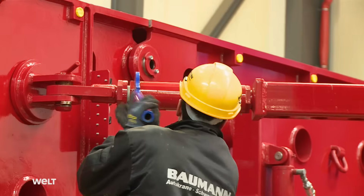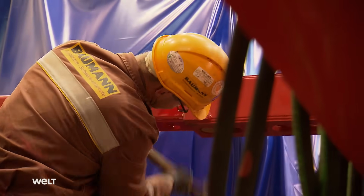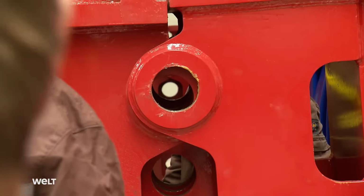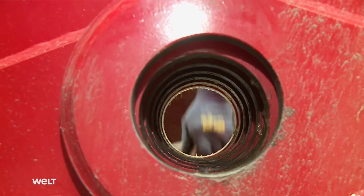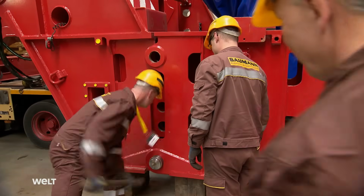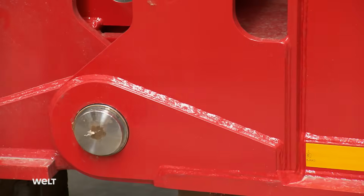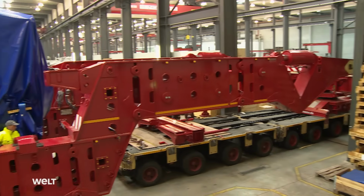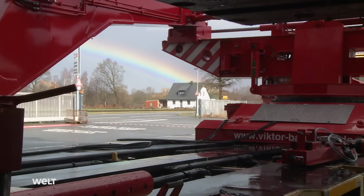For 40 minutes, everything that can be adjusted is readjusted. Then finally, the second side slots into place. So we'll get it in now, normally. Good, Ingo. It's good. It's in. But that was only half of the job. The tank bridge now has to be assembled on the other side as well.